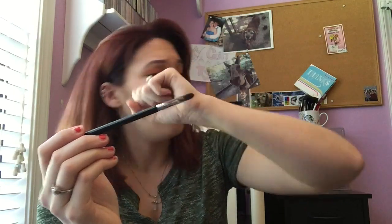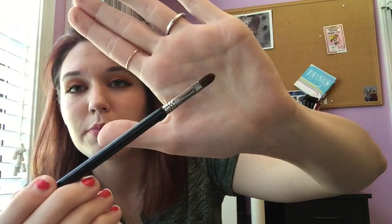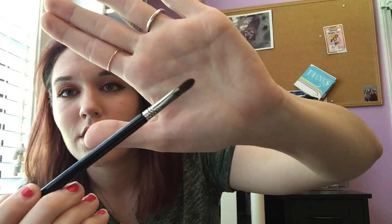It's a pretty fine point, but I like to get my product on the side, I guess. I'm sure a lot of makeup artists would fuss at me for that, but I do this to pick up some of the color in between the bristles, and then it just magically packs it on. It's amazing. Do this business because it's a makeup review. I just love this brush. I can't begin to explain how soft all of their brushes are.